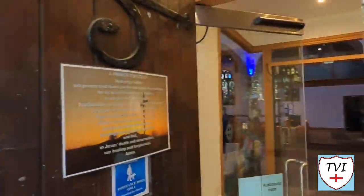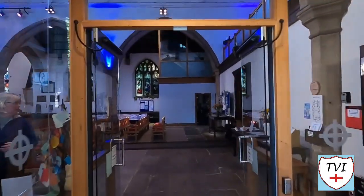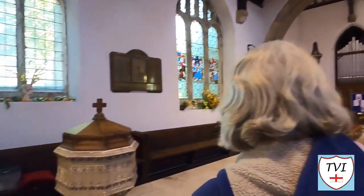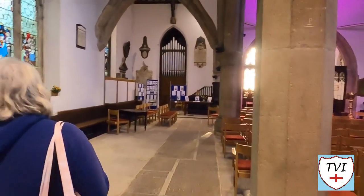Get this, a church entrance with automatic doors. We are definitely going up in the world. Alright, let's have a look inside here. Now, I'm expecting there's going to be, somewhere in here, a book of condolence. There is, I'm going to go inside. For the Queen. Have you spotted it? It's down there. It's down here. Oh yeah, I can see it.